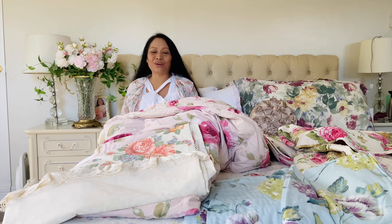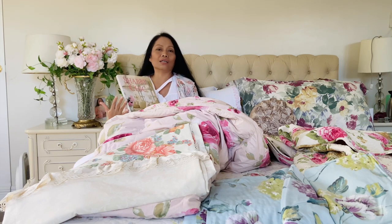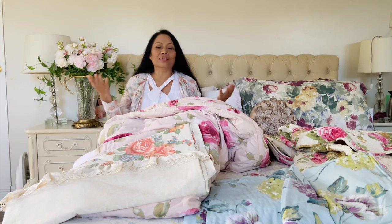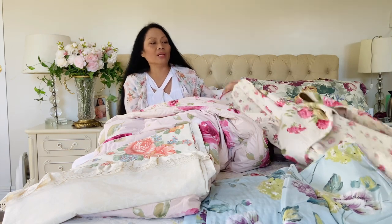As I had mentioned before, I loved watching Rachel Ashwell's Shabby Chic on cable in the early 90s. Actually, I have coffee table books of hers, and I think I have sold the other two. And this one, Shabby Chic, is generally her home decor book, but there was also one about beddings. And I think I already sold it. So I'm inspired by her style. And so this bedding collection that I'm going to feature is not brand new, but still very lovely, as I had mentioned.